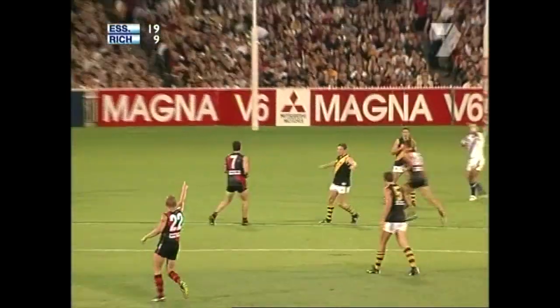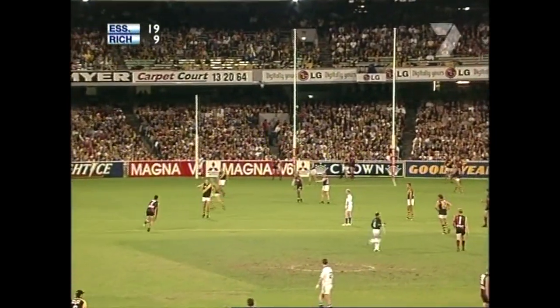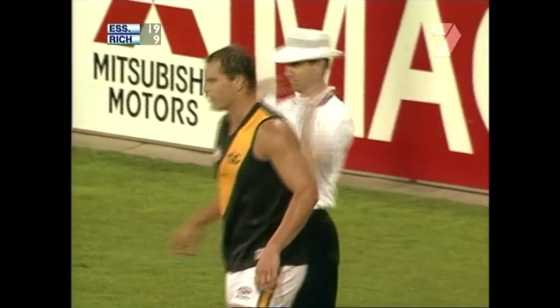Play on call. Oh, got him. Fortuitous. Solomon at 50. There's the angle. Take a big kick. It looks good. He's done it, I think, or has James touched it? Wait for the goal umpire. It's a goal.